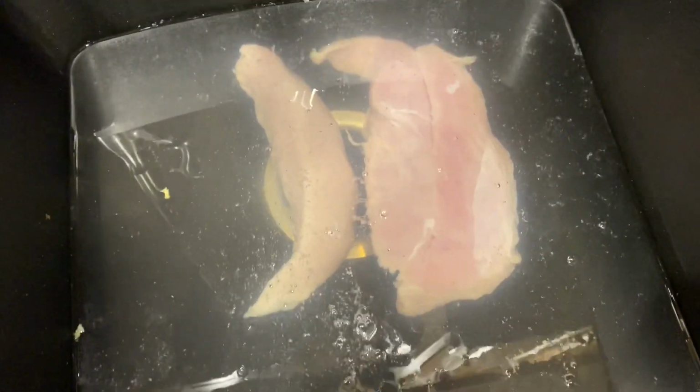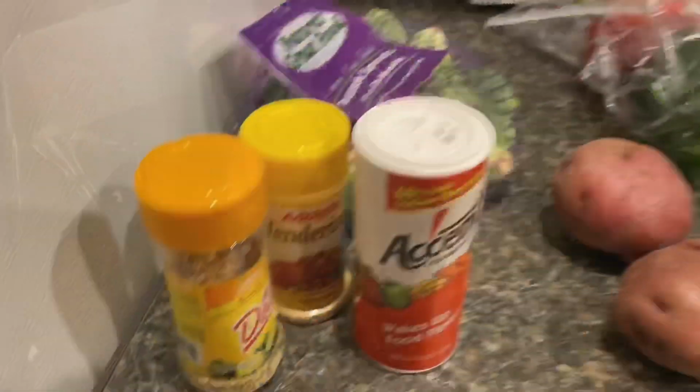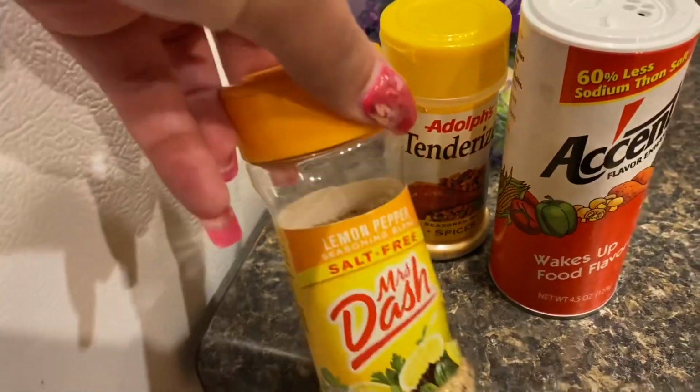And you guys, wash your chicken, because if not, this is what you'll be eating. That's gross. Literally gross. Y'all, I'm literally extra, but for real, wash your chicken.